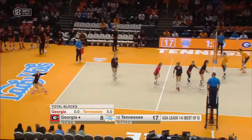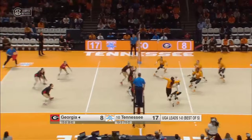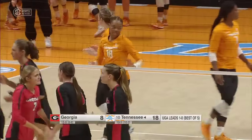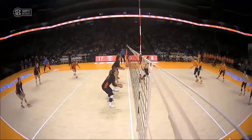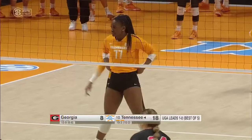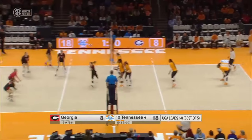Tennessee had just 1 block in the first set. They've got 4 now in set 2. Moore, undeniable, making it look easy. Defense, offense, whatever you want from her tonight. Absolutely. She is the go-to player. This is who you want to watch. I love watching her because she's so powerful, but also she's great out of system. She's great in system. She's a fun player to watch.